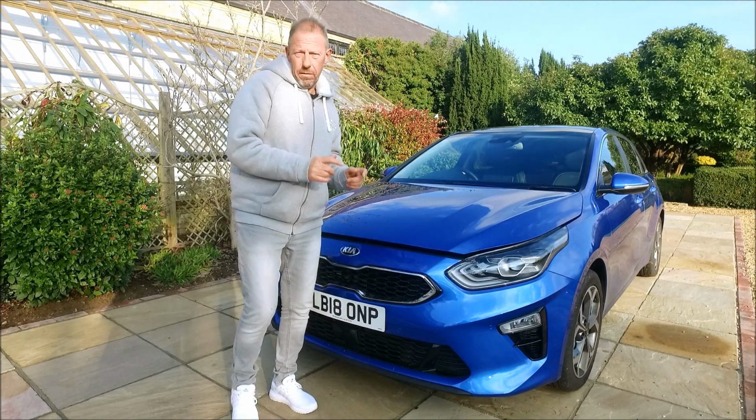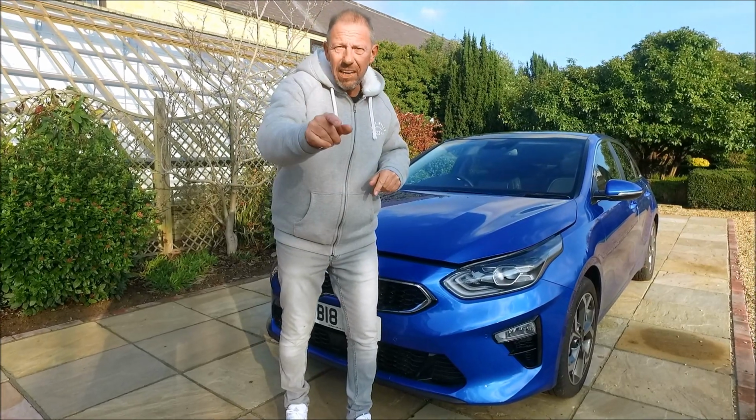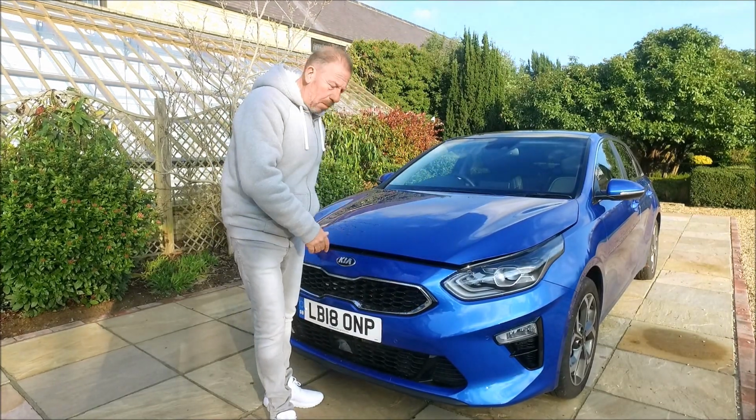Right, let's start at the front. And you'll probably notice that these lights look very familiar, and that's probably because if you click up here now, the Kia Stinger, which we loved, super car, they've sort of taken those lights from them. Why not? Let's have a look under the bonnet.